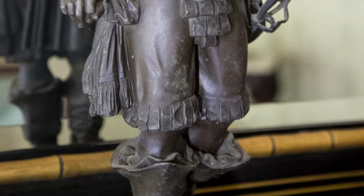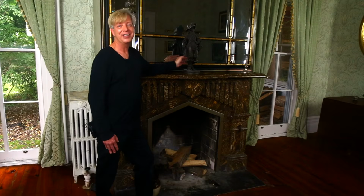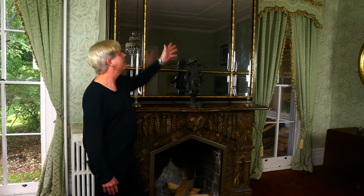This statue is a conquistador, and it was a gift from the original owner's great-great-granddaughter. She was in her 90s when she came to visit us at the house, and she really liked what we were doing, so she had this replica of the conquistador shipped to me shortly thereafter. I really like it.